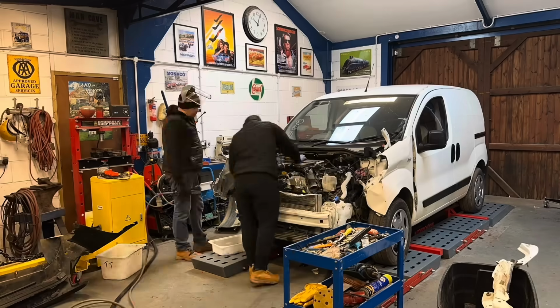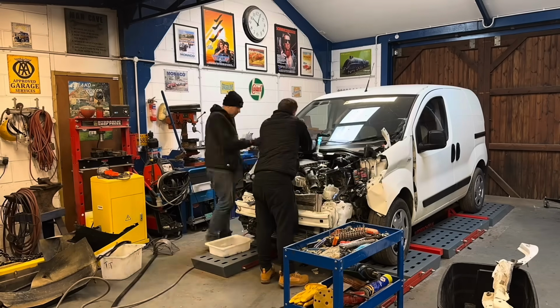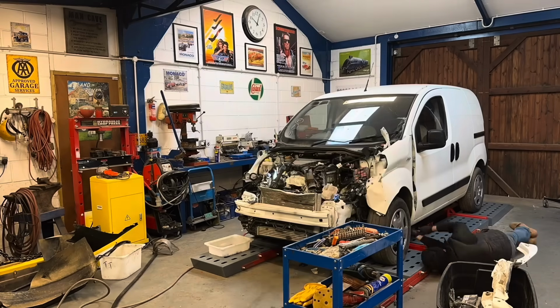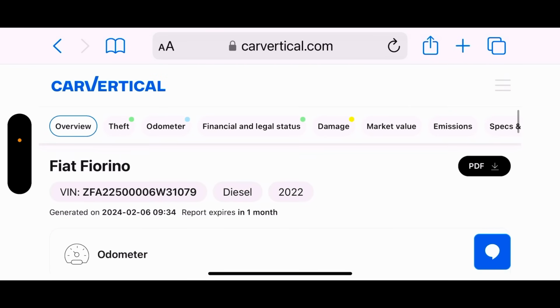I'm concentrating on the front panel. Chris is concentrating on getting the driver's wing off there. I know he does want to move on to the passenger one, but of course I need to get all of this out of the way first. There is so much mess here and it's revealing all the damage. So now more so than ever, we are adamant that we're definitely doing a car vertical check before we actually go ahead and buy any vehicle.